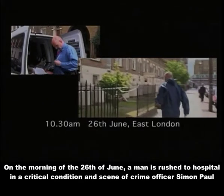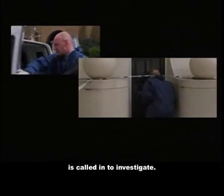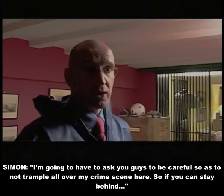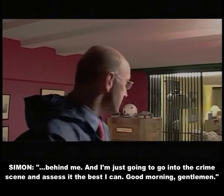On the morning of the 26th of June, a man is rushed to hospital in a critical condition, and scene of crime officer Simon Pole is called in to investigate. I'm going to have to ask you guys to be careful so as not to trample all over my crime scene here. So if you can stay behind me, I'm just going to go into the scene and assess it as best I can.